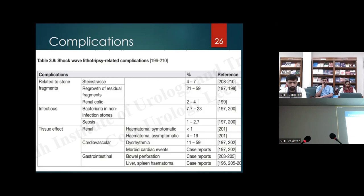So if you want to have something called a powdery form of a stone, then you got to select a particular energy source. Again, if any operator is sitting behind the machine and doesn't know about the actual sine curve of the energy source, then you got to have all these kind of complications. We will be able to reduce the complication rates if we follow certain important steps, as I have said earlier on: selecting a particular energy and selecting a particular stone size.